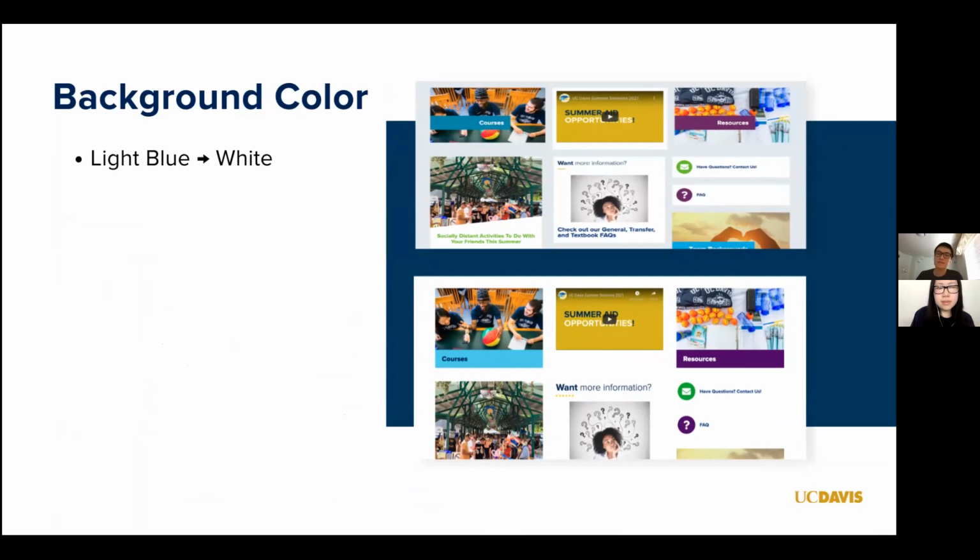What this means is that a lot of components that were previously in white boxes are just floating there instead. You don't really see the border around each item. You need to make sure that items within your site are updated to reflect that and make sure that components are still organized within the layouts.